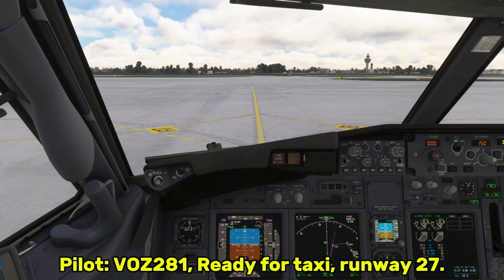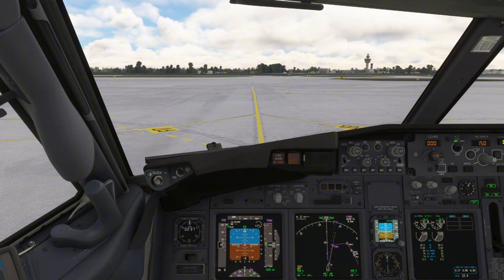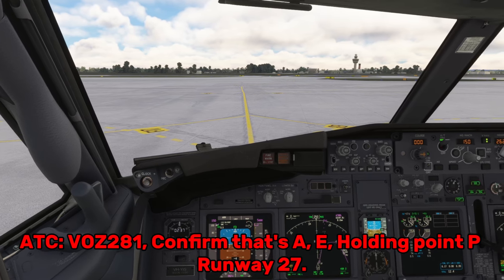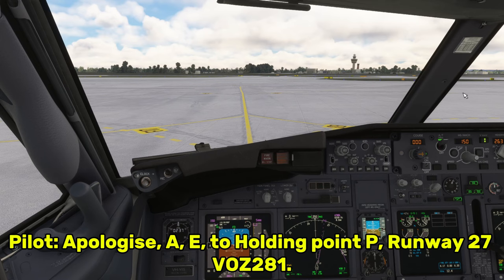Velocity 281, ready for taxi, runway 27. Velocity 281, taxi, Alpha, Echo, Holding Point Papa, runway 27. Taxi via Alpha to Holding Point Papa, runway 27, Velocity 281. Velocity 281, confirm that's Alpha, Echo, Holding Point Papa, runway 27. Apologies. Alpha Echo to Holding Point Papa, runway 27, Velocity 281.